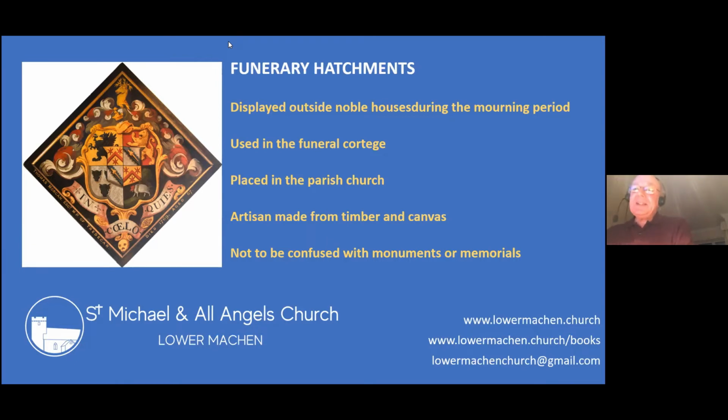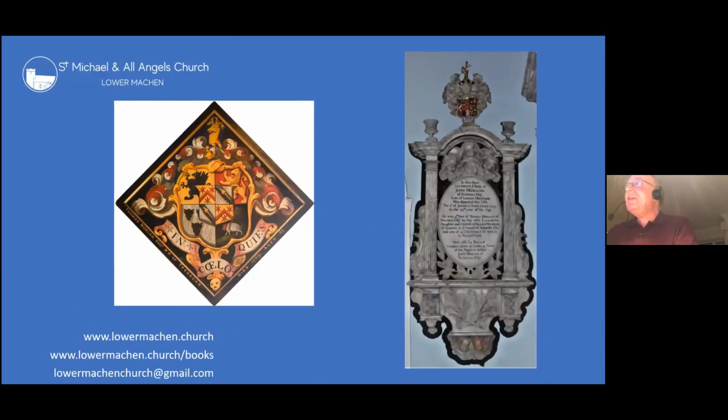So we've got these large 2-meter diamond-shaped boards hanging on our walls. They were probably made by artisan carpenters and painters from either Tredegar or Rupera. And they are not to be confused with a monument. If we look at the next slide, we can see how they are so very different.